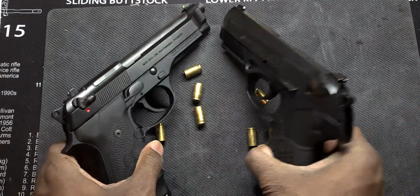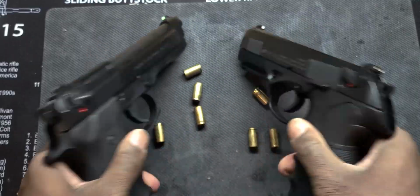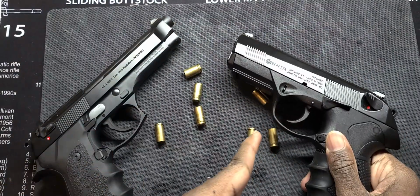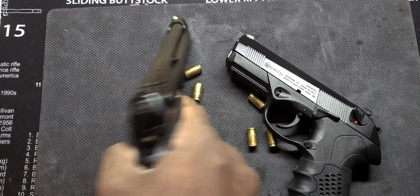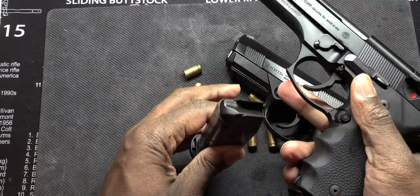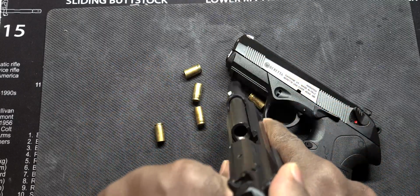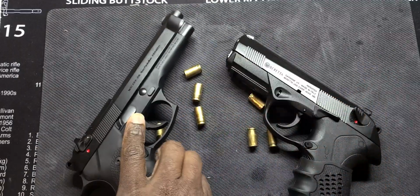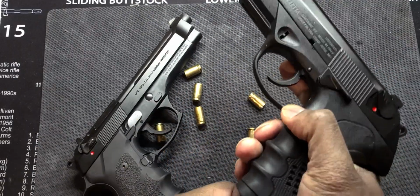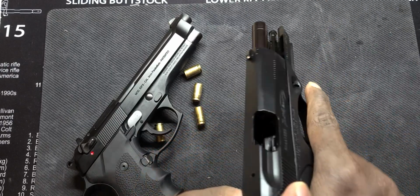They both are hammer fired, double action, single action. This one is, I believe, a little bit over a 4-inch barrel. This is about 4.9. Let me show clear for both of these. Show clear. Same with this one. That was at the range shooting both of these as well.